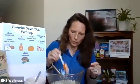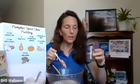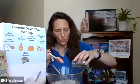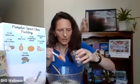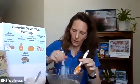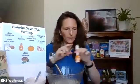So generally when you're using chia seeds, it's usually about a quarter cup of chia seeds to 1 cup of liquid. So that's what we have here. We have 1 cup of liquids, and then I've got my quarter cup of chia seeds. And right away they will start absorbing some of those liquids. Give it a good stir, but we'll add some more.